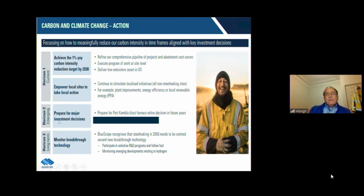In the medium term, we are preparing for a major investment decision, and that's mainly to realign a blast furnace in Port Kembla. The operating blast furnace BF5 was realigned in 2009 and has been in operation since. We estimate that the next reline has to happen between 2026 and 2030, say. So for then, we will talk a little bit about what is available for us in the reline option in terms of options to reduce the CO2. And then Horizon 3, it's the longer term one. We talk about the 2050 or thereabouts in there.